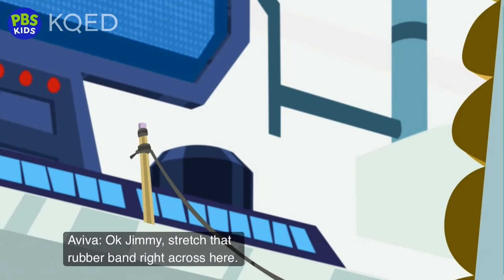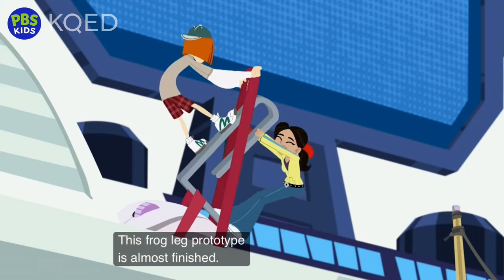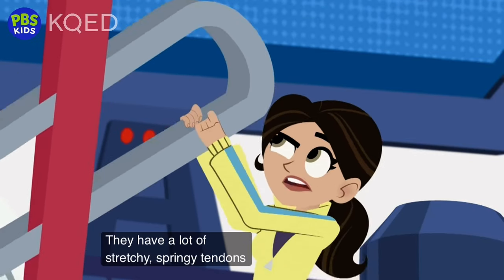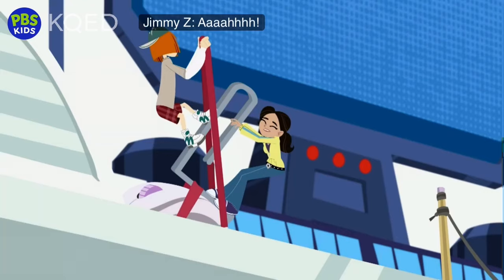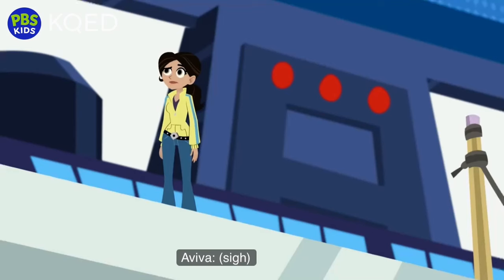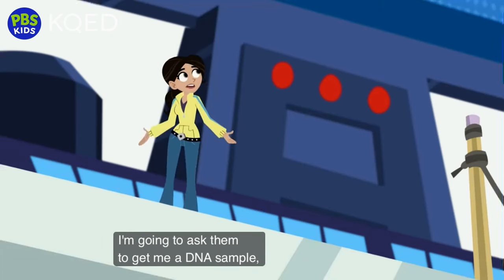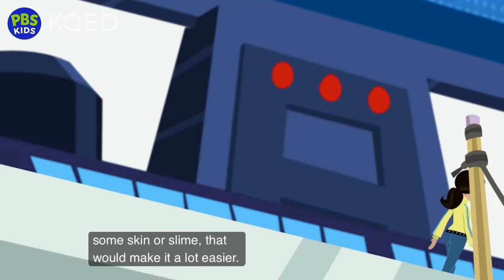Okay, Jimmy. Stretch that rubber band right across here. This frog-like prototype is almost finished. A little more. They have a lot of stretchy, springy tendons built into their legs. I'm okay. It's a lot harder making a suit in Minnie. I'm going to ask them to get me a DNA sample. Some skin or slime, that would make it a lot easier.